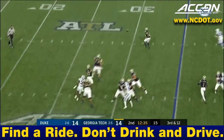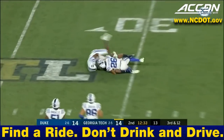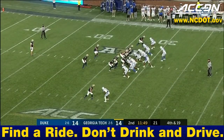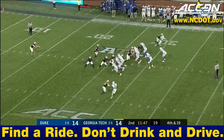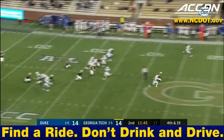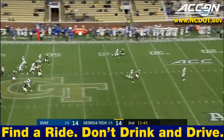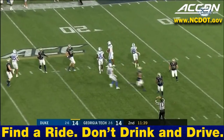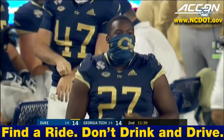We had Mason under center on the previous play. It's a safety valve pass, and it's going nowhere to Gibbs. Robertson is the deep man for the Blue Devils. Kent to punt. A twisting grab near the 21-yard line for Robertson.